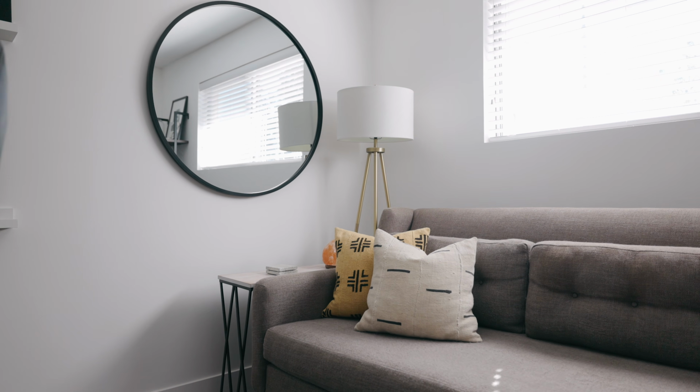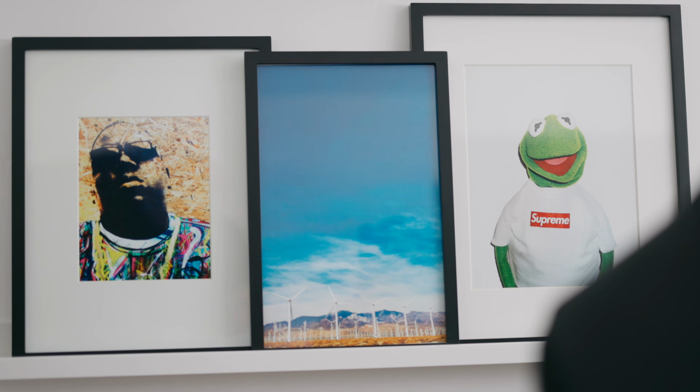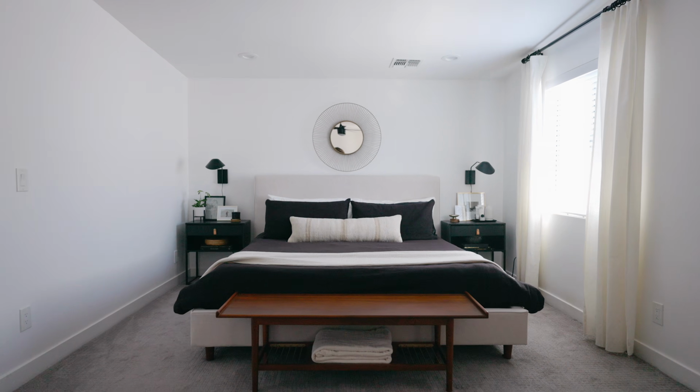He's in here all the time. He works from here. He plays video games from here. We have a Darth Vader chair in here. So he loves this space, and I'm glad that he has somewhere that we can put a door on and close it when guests come over, because it's not my favorite, but it works.